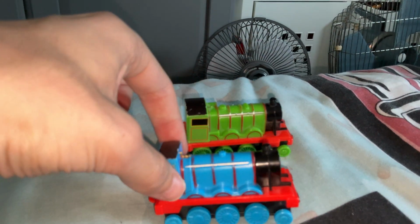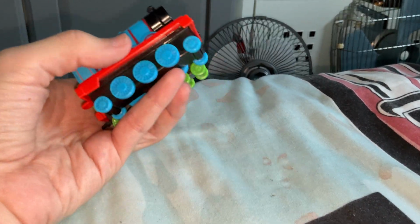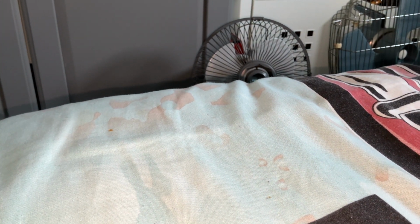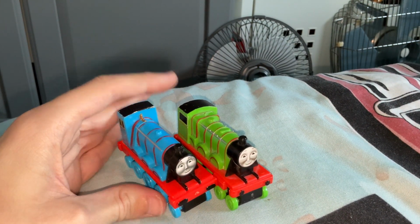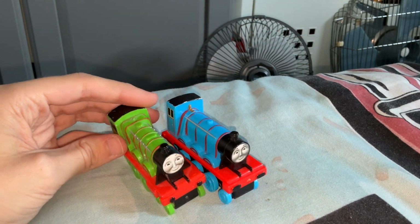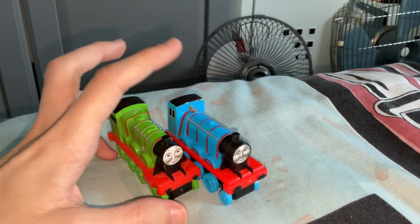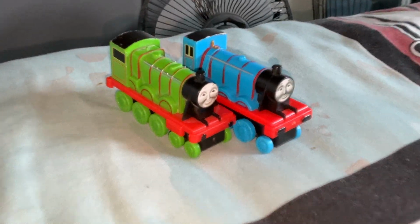They're horrible. They won't last. They won't stand the test of time like a Take-N-Play would, and it's horrible. I like the details, but no, just no. And where were these sold, you ask? Well, these were mostly sold at WHSmith and Sainsbury's. Again, guys, please avoid these toys.